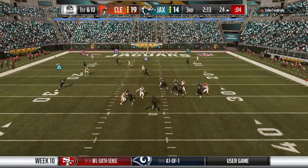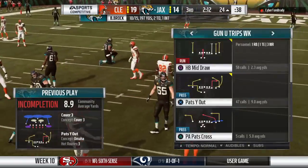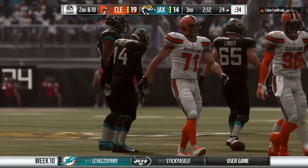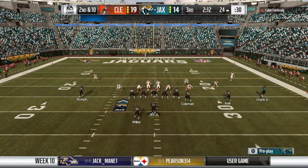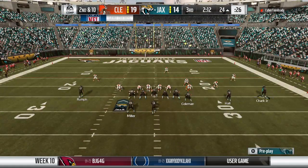On 1st and 10, Brock. Oh, the ball comes out on the hit, but they'll say it's incomplete. And that's one he's got to be happy to have back. There wasn't a hole open in the zone. You'd have to think on early downs like that first down there, need to be a little bit more careful. Yeah, fortunately for him, got a couple more downs to play with. From the 24, they'll go again on 2nd and 10.